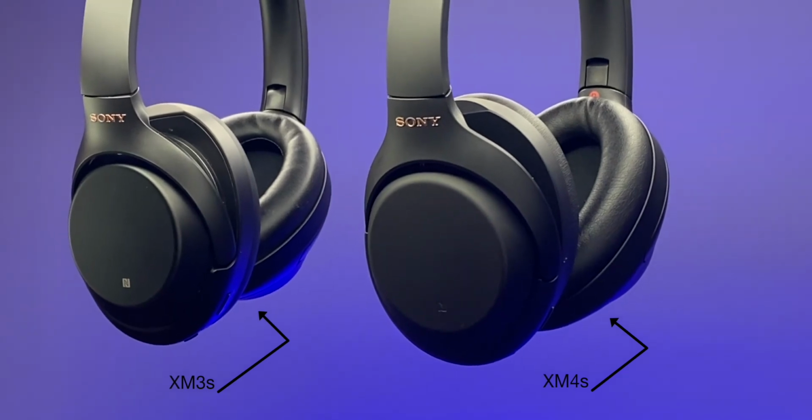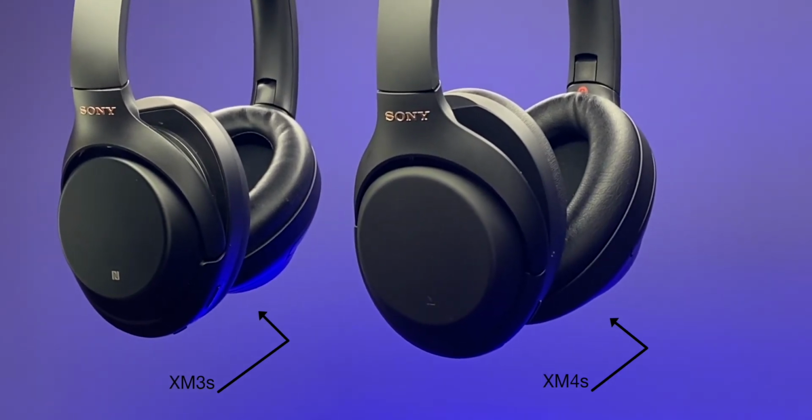So that's basically it between the differences. Again, both of these, I'm not trying to sway you in either direction because both, in my opinion, are 1 and 1A as far as the best noise canceling headphones that you can buy today. The XM4s got the top spot only because of the improvements over the XM3s. And that's kind of where the XM3s are so damn good, right? That it's only slight improvements on the XM4s because that's how good the XM3s were and still are.